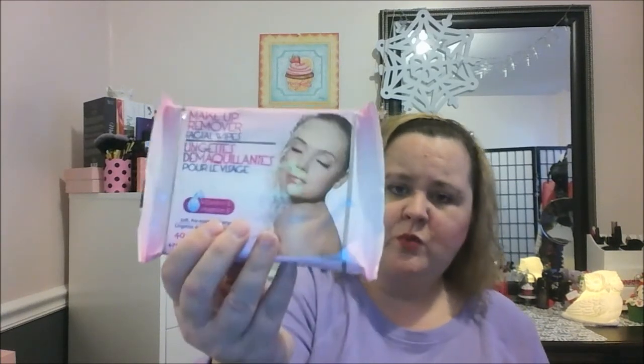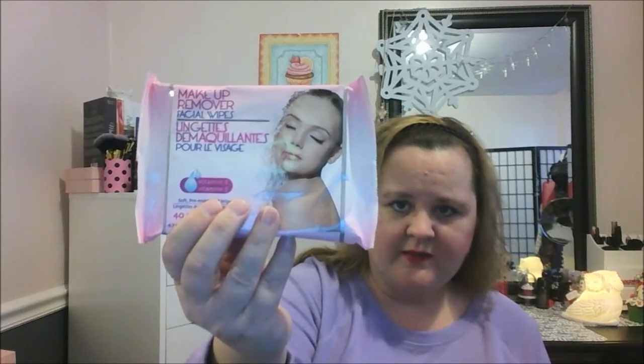Next, I picked up some of these just because I'm out and I wanted some more. I use them for my swatches and just wipe my hands off on if I'm in my room in here. I got some of these. This is a better deal. This had 40 in it for a dollar, and this has 25 in it. And I really don't know which one's the best. I just got one of each.